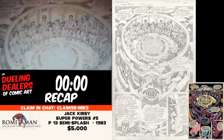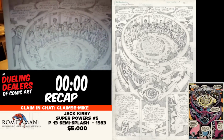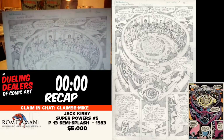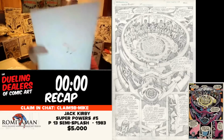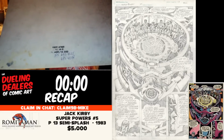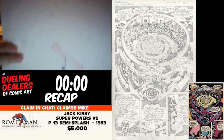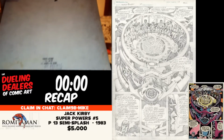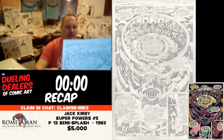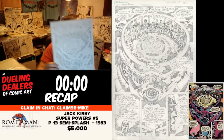I love it. I don't know where you get that many DC heroes by the great Jack Kirby in one piece. Wow. That is cool. Definitely cool to see his pencils. And of course, you get Jack with all the dustiness from his board, with all the great pencil tones all on the back of the page. That's really cool. So we're going with $4,500 on that one.